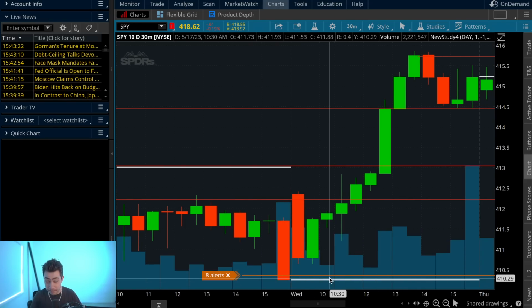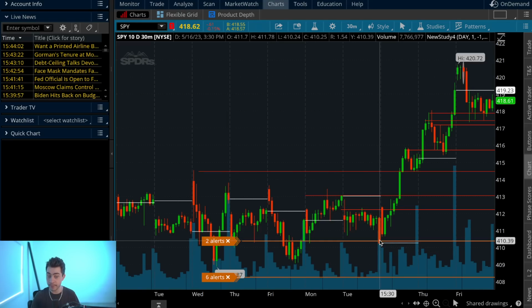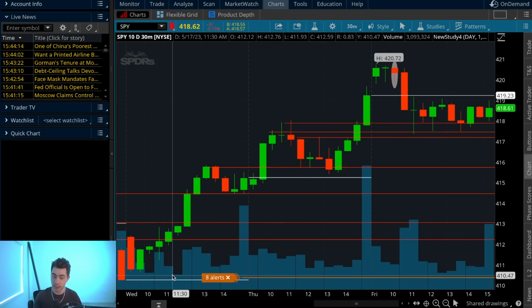410.25. This is at the bottom of the channel. The support below is at 409. Literally the bottom of the channel. 410.25. Major bear trap was created at 410.25, right? So, in advance, I don't know if it's going to go to 410.25, but what I do know is if it does go to 410.25, whether it's this week, next week, whenever it decides to happen, it's going to be a phenomenal level to buy call options, man.